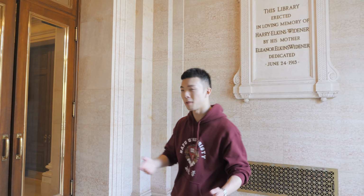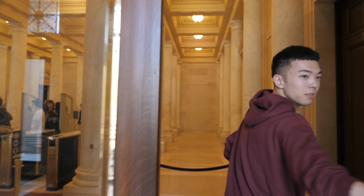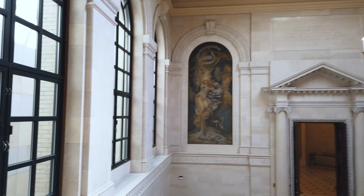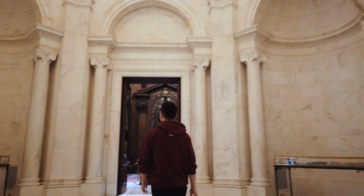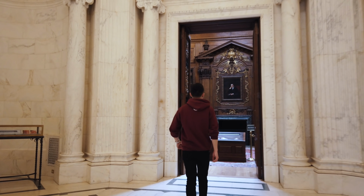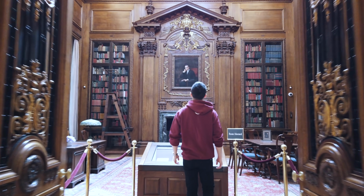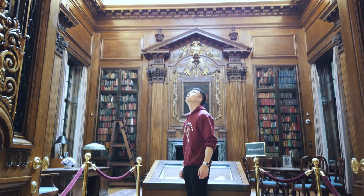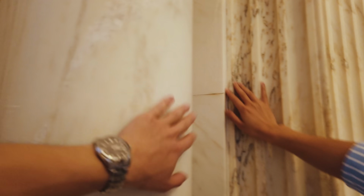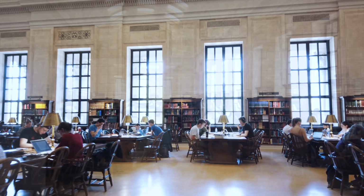So we can't actually go into the library because it's restricted to students only, but I can show you the entrance. Who am I kidding? This is Campus Crawl. We got exclusive access into the library. We're gonna crawl to every corner of Harvard University so you can get inspired to one day study here. All marble. It's almost like a museum. You're stepping into the heritage at Harvard.